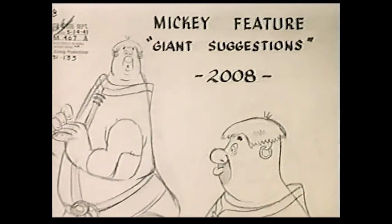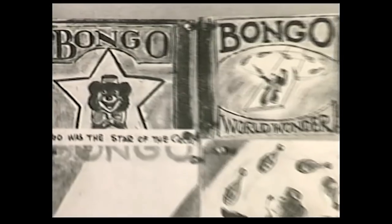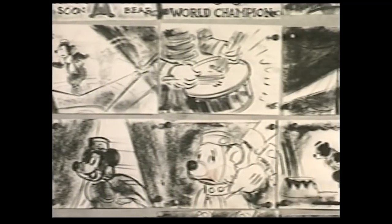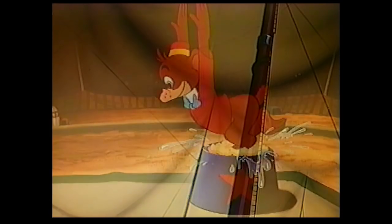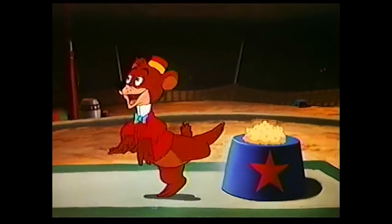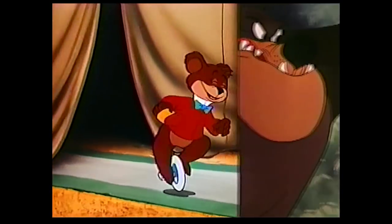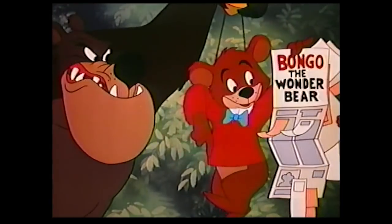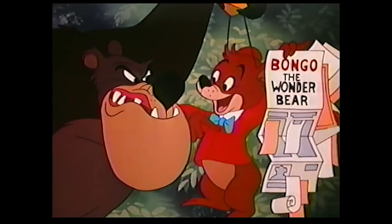Archival evidence of the early development of the feature version of Mickey and the Beanstalk ends in the summer of 1941. At the same time, work on Bongo was begun. The story was written in 1930 for Cosmopolitan magazine by novelist Sinclair Lewis. Bongo was an unusually light-hearted story to come from Lewis, who was the first American to win the Nobel Prize for Literature. What happened was that Walt suggested Bongo, and we read it, and we felt that wasn't quite suitable to us.